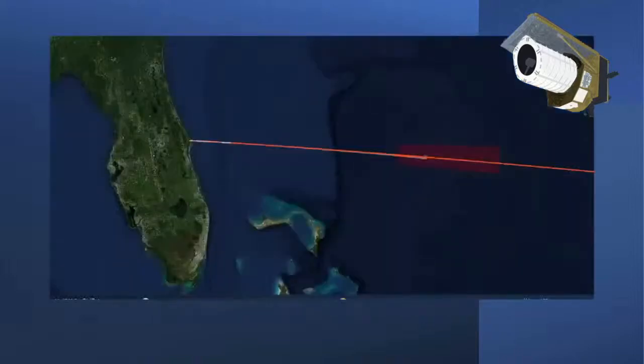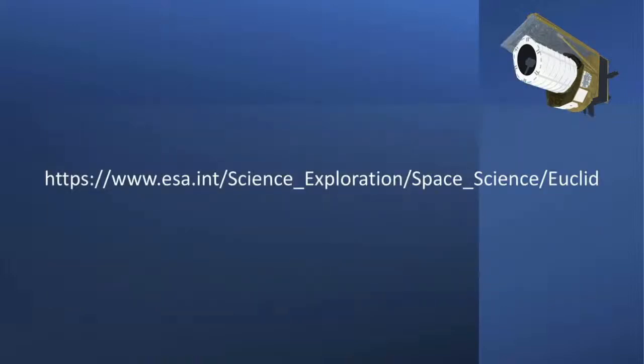Great. And just a minor one, this is the route that the rocket will take to take it into orbit before heading off to L2. And as you can see, a little blip out in the Atlantic Ocean, that is where the drone ship is that will catch the booster for landing. Okay, and if you want to know more, there's a website there. You can put this in the chat if you like, but there's plenty on the ESA website about the mission if you want to find out more.